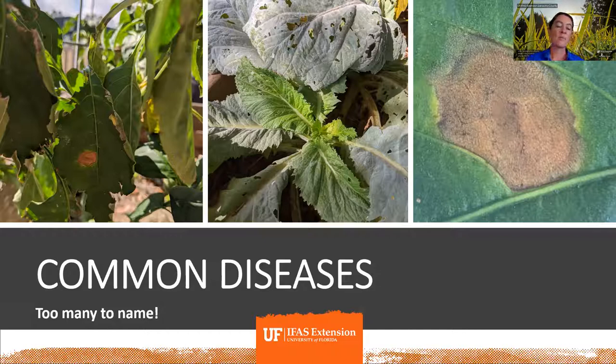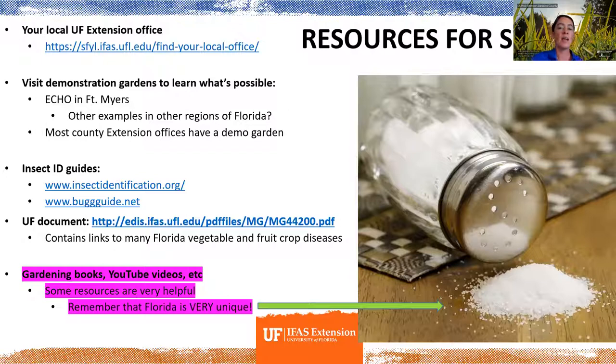So you don't necessarily need to know exactly what the disease is, but if you need to figure out what to do about a disease or how to keep it under control, or what to do with an iguana or a squirrel or a cat or a caterpillar or any of the other issues that you might be having with your garden, there are a lot of resources available. And a really good starting point is to simply call up your local extension office.